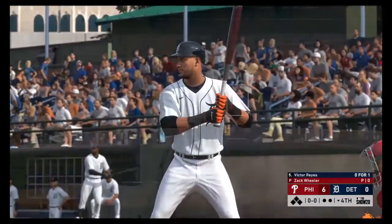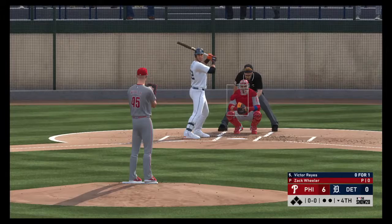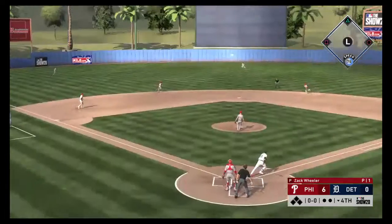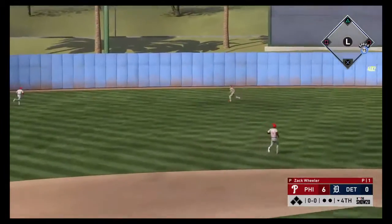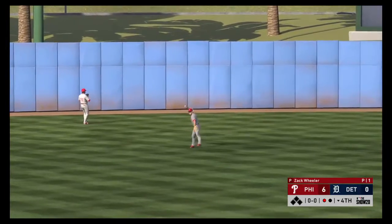Stepping in, Victor Reyes. He flew out in his last at-bat. Lots of baseball left in this one as we're still early on, but you don't want to fall too far behind. They're already down by a bundle, and one of the things you want is your leadoff guy to get on and set the table for the big boys to start driving in some runs.